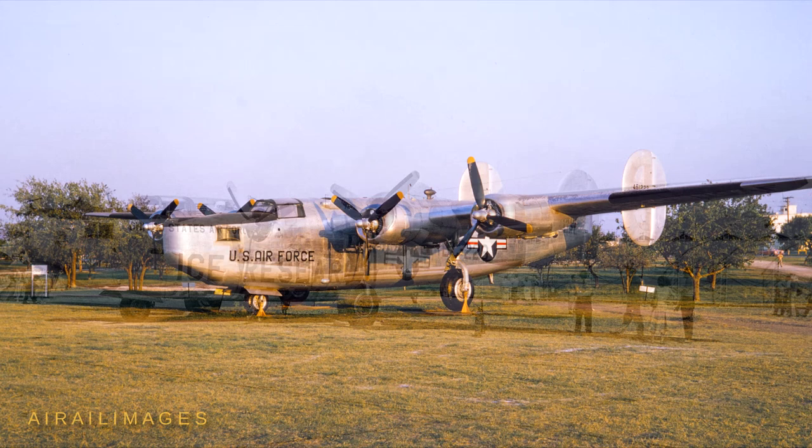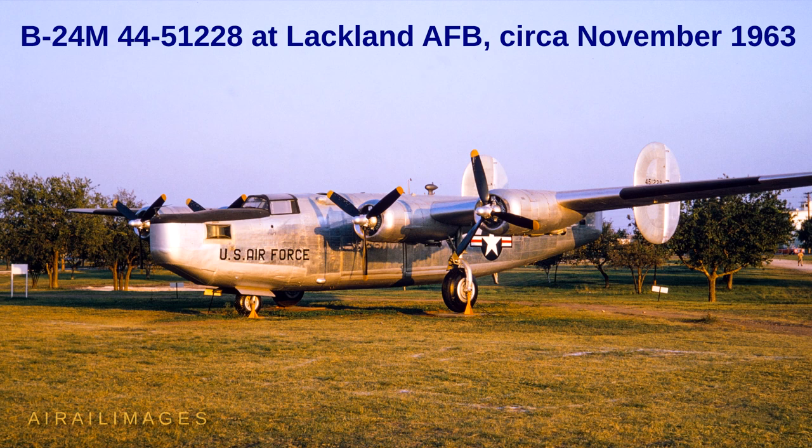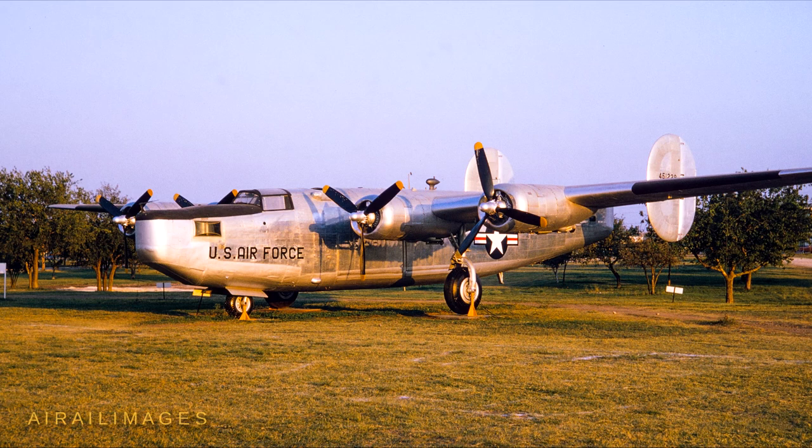During the summer of 1954, this B-24M was assigned in retirement to the Technical Museum Collection at Lackland Air Force Base in San Antonio, Texas. The scant population of surviving B-24 Liberators owes a debt to that prescient decision.